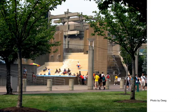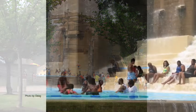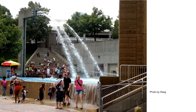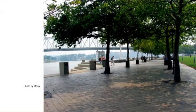Here is the fountain, which is quite popular in summer. These photos were taken on probably the hottest day of the year. I don't know how we ended up being in Cincinnati on the hottest day of the year, but I do know that this is quite popular in the deepest part of the hot summer. But a well-loved, well-celebrated urban splash pad and fountain here as part of this portion of the Cincinnati parks.